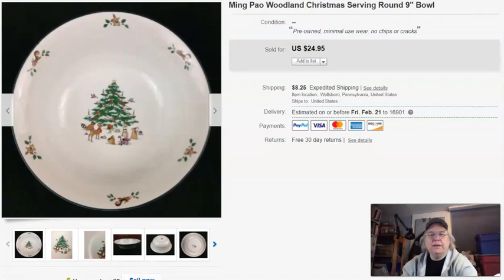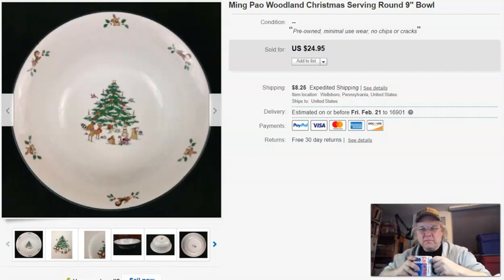Mikasa Woodland Christmas serving round 9-inch bowl. I paid $1. Bought a bunch of this stuff at Goodwill a few years ago when it was clearanced at the end of the year. That hasn't happened recently. What I did find didn't really make me enthusiastic. So anyway, I paid $1 for it. I listed it December 28th, 2017. Sold it January 28th. And I got $20 plus shipping.